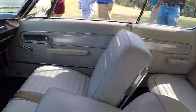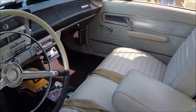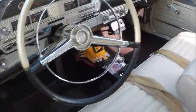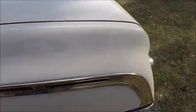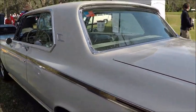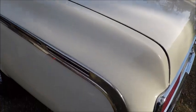This is one of the more practical cars, I think, that really was out at the time. You could seat 3 in the front and 3 in the back, and no console with floor shift that got in the way of another passenger. Very conventional styling here in the back.